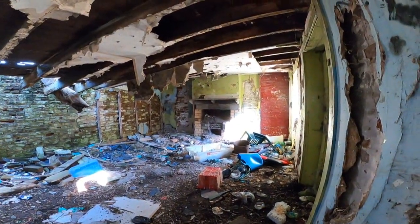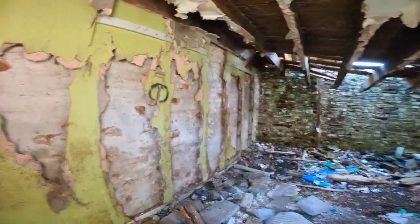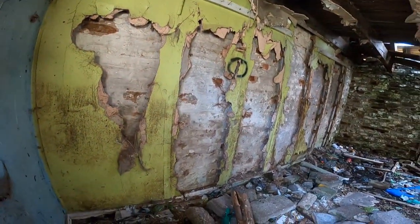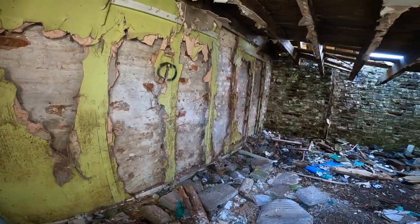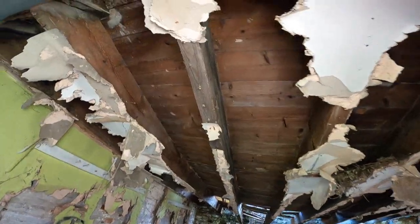Look at that, the old fireplace and stuff still in there. Wow. This could be some of the last videos that you see when the roof's still on this, which is pretty crazy. Because I would think it wouldn't be long before all that falls down.